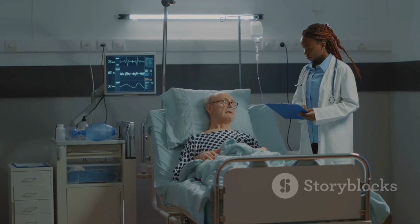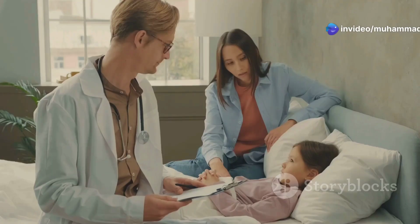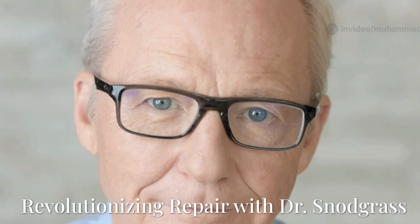Dr. Mark Sendrin emphasized balancing function and appearance in hypospadias repair. He advocated for personalized surgical plans and standardized outcome measures. This patient-centered approach marked a mature stage in the field's evolution.